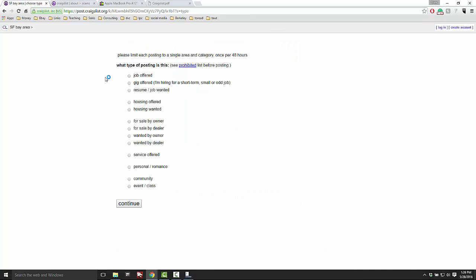And this is the first screen you're going to come to. I'm not logged in right now. You can also log in. Creating an account, the biggest bonus to that is it organizes all your ads. It's easy to renew your ads. It's easy to find old ads or deleted ads. So it really helps organizing your account. You can also save your searches when you're searching for items. So there are some benefits to creating an account, and it is free. For this tutorial, we're just going to do it without creating an account.